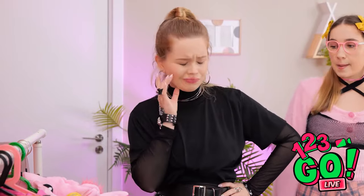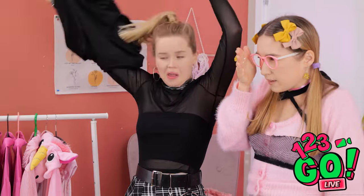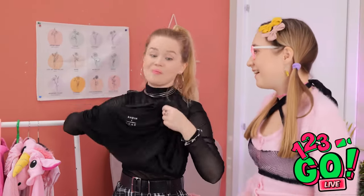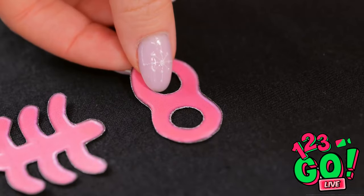This is gonna be harder than I thought. I know. Can you give me a warning when you do that? Relax, it's just my t-shirt. But we're gonna add some modifications. I'll place these stencils on the top. I'll arrange them carefully.